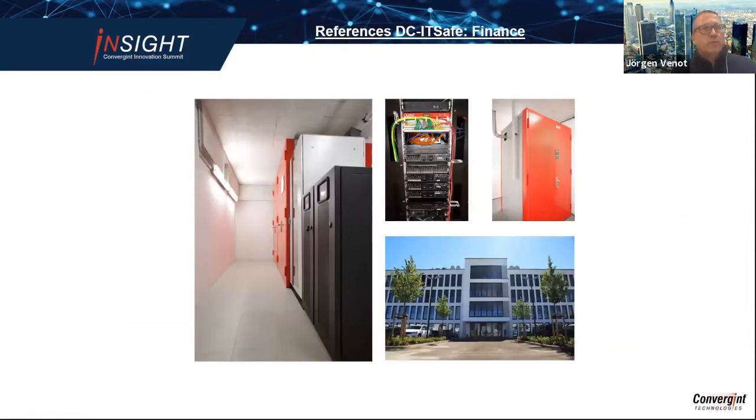This is an example of a project we did for a financial institution. These guys wanted to do a core data center and the backup data center in the same building, but in two different aisles. And for both locations, they decided to take our IT safes. And as we can see on the picture, it's quite heavily loaded with servers.